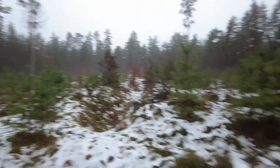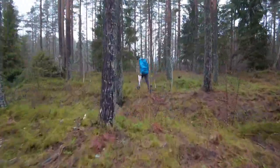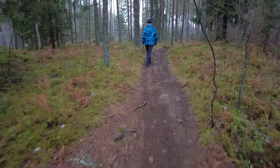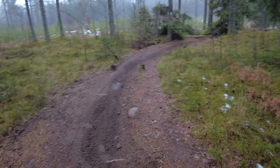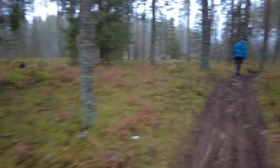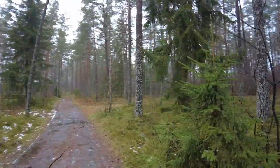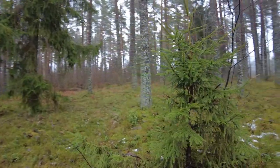But there is much more snow here. Oh, like a snowy winter. This is kind of a bike riding spot. So finding a Christmas tree is not that easy, but it's an adventure. Let's take a look. There are a lot of other trees, but no suitable Christmas trees. What's this? This is a spruce, but it's not that nice.